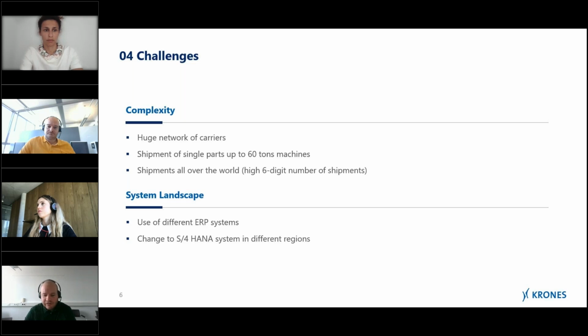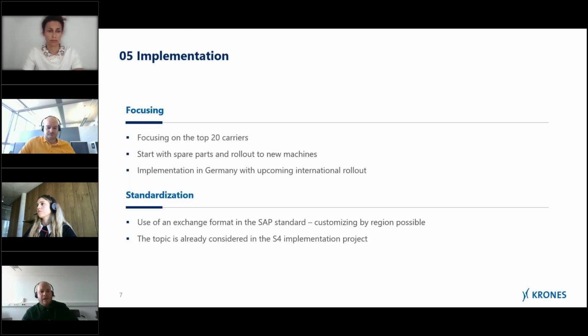And how did we solve these challenges? On the one side, we focused on the top 20 carriers. So we made some data analysis and checked who our most important carriers are, and then we focused on them. And also to reduce the complexity, we started with the spare parts sales area, because the shipments of spare parts are easier than the new machines. Therefore we started with the spare parts, then with the retrofits, and then we go to the new machines.